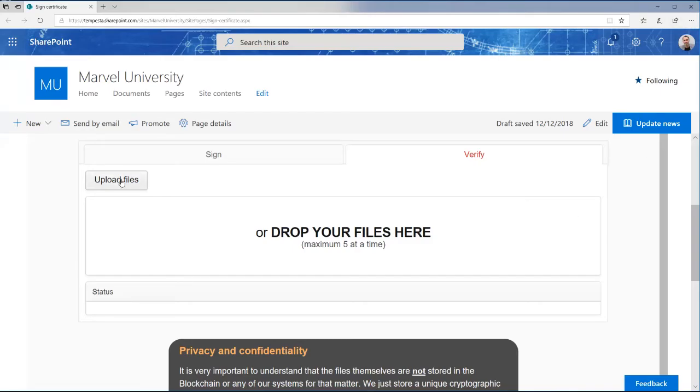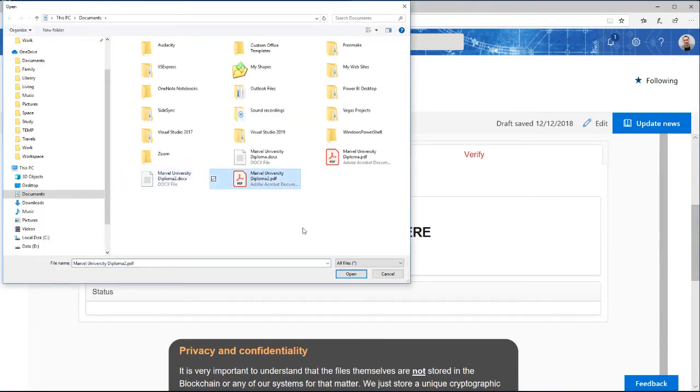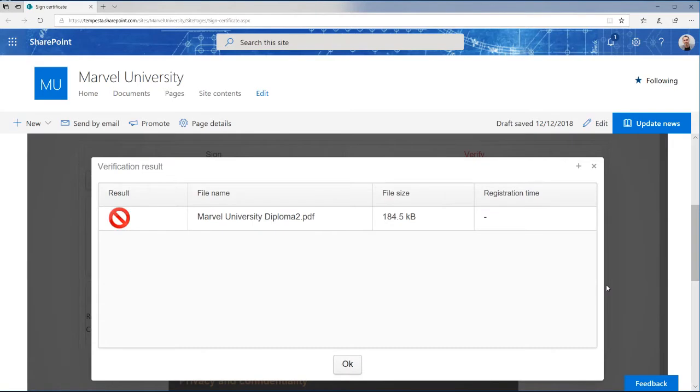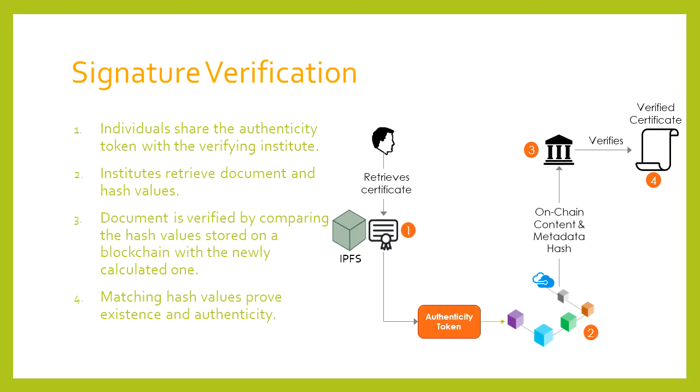But what happens during the verification process is that a hash value is being calculated again for content and metadata, compared with the existing one that is stored on the immutable digital ledger, and obviously the values don't match, so the files are not the same. Even if they are stored in the same location, with the same file name, with the same attribute, they are not the same. Users who need to have their certificates verified by a third party share the authenticity token, that is the file contract address, which contains all the necessary information to verify that the document exists in an authentic format, not counterfeited.